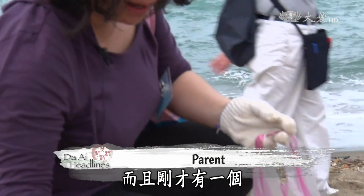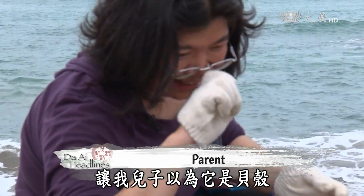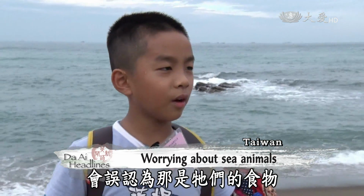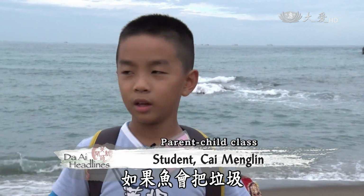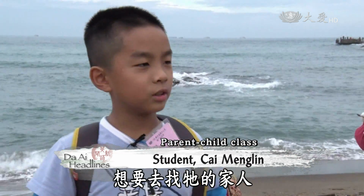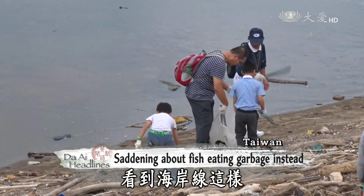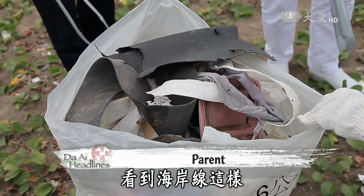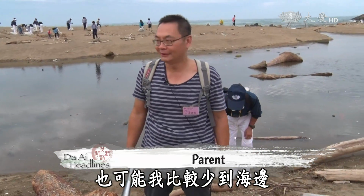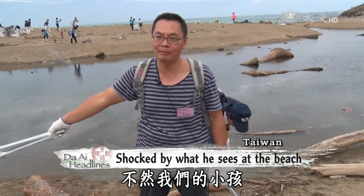I found straws everywhere, and one was probably melted, leading my son to think it was a shell. Then I thought, what would happen to those little sea animals? They might think it was their food. If the fish eats the garbage, it will have a stomach ache, and it will want to find its family. But it can't find them because it has died. I didn't expect to see these at the beach because I haven't come here that often. When I came today, I thought we should do something, or our kids won't be able to play here.